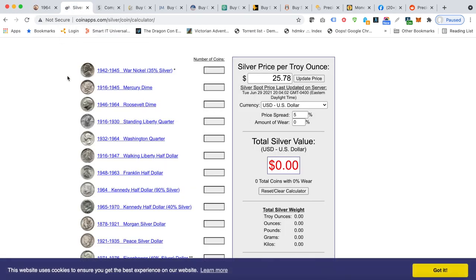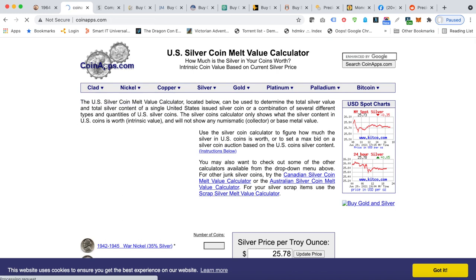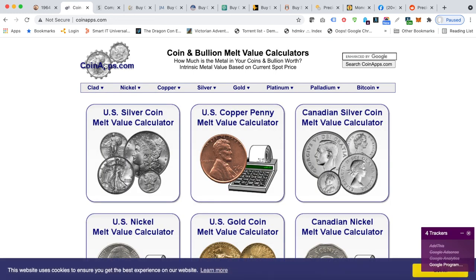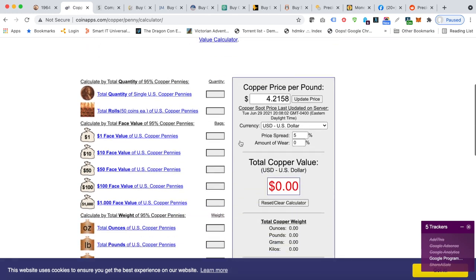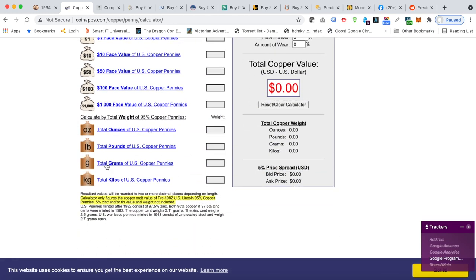Another really cool resource is, and let me back up to show you the homepage, Coin Apps. And this is great, especially if you're a penny hunter, right? I use this for pennies all the time. I want to know, I've got 1,200 grams of pennies that are copper. I can come in here and enter my total grams of pennies, 1,200 grams, and that's actually $10.59.